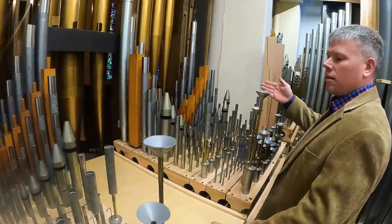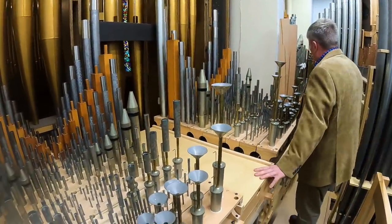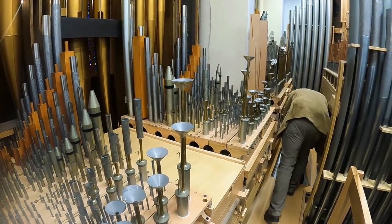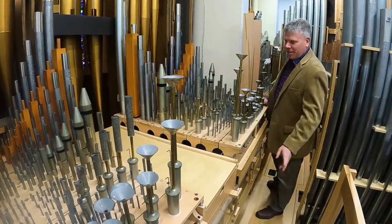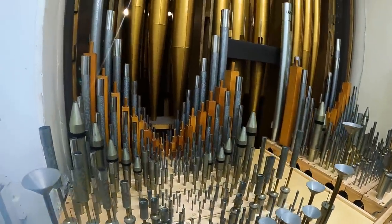Speaking out into the chancel is the Rohr positive. This is a diatonic layout. Let me close this door. You can see there's enough service room up here for a hippopotamus to walk around in.